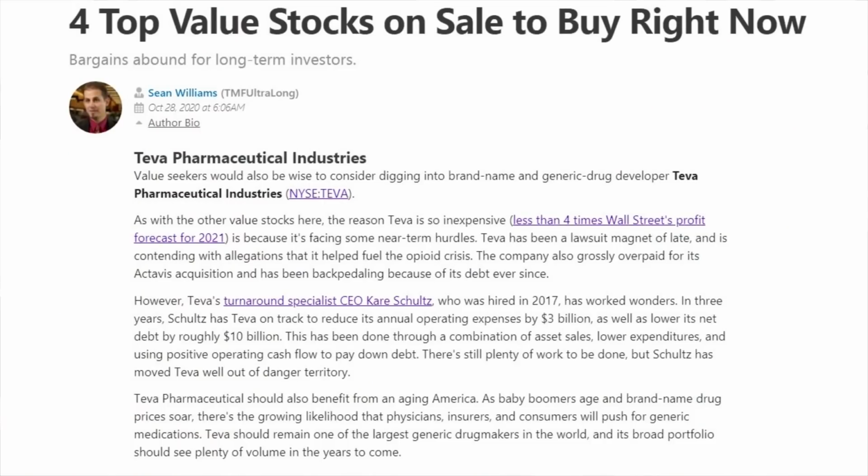Doing further research on this stock proved to be quite interesting, as there are some drastically differing opinions out there. First, it was included in 4 top value stocks on sale to buy right now, saying that value seekers would be wise to consider digging into brand name and generic drug developer Teva Pharmaceutical Industries. Now, the reason that Teva is so inexpensive is because it's facing some near-term hurdles. Teva has been a lawsuit magnet as of late and is contending with allegations that it helped fuel the opioid crisis. The company also grossly overpaid for its Actavis acquisition and has been backpedaling because of the debt ever since.